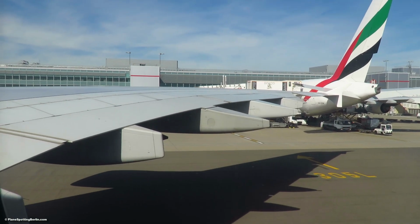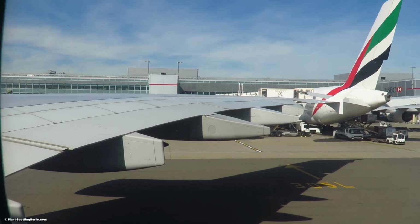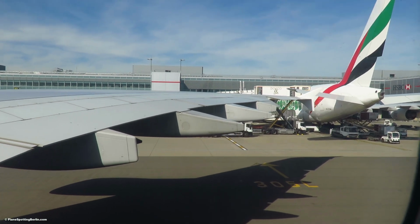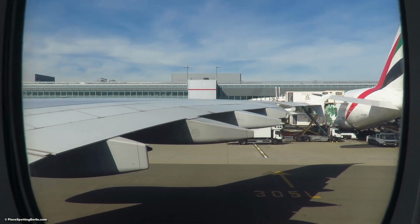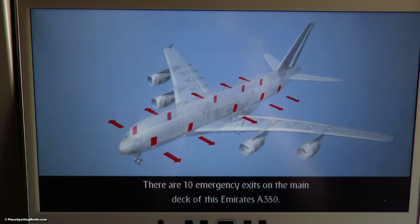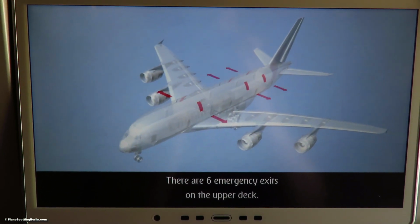Even if you are a frequent flyer, it's a good idea to read the safety card in your seat pocket. It'll remind you of the safety aspects of this particular aircraft. Take a moment to locate the emergency exit nearest to your seat, which may be behind you. There are 10 emergency exits on the main deck of this Emirates A380. There are 6 emergency exits on the upper deck.